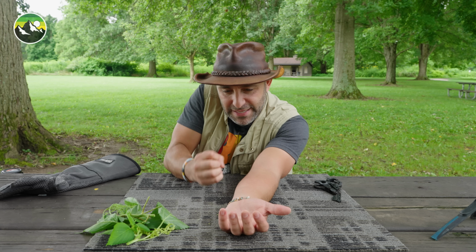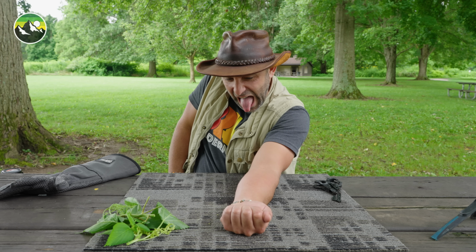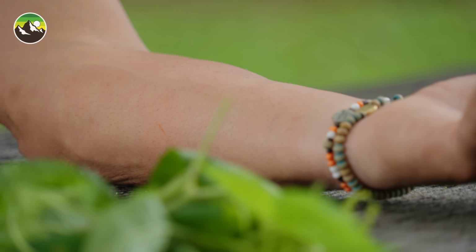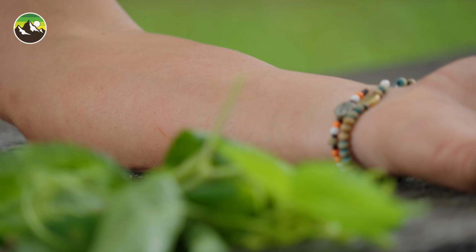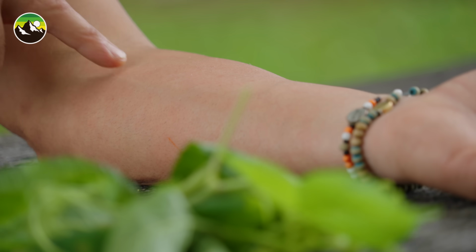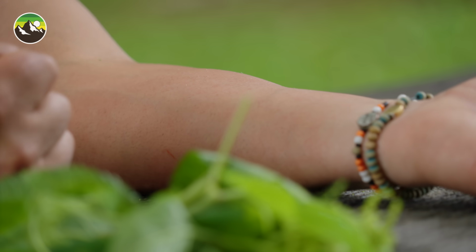And that's that mix of chemical compounds that are immediately beginning to have an effect with my skin. Blood vessels beneath the skin are beginning to expand. That's causing inflammation and giving me all of that redness. And eventually, there are going to be little welts that start to form. I'm starting to see them in several places here.